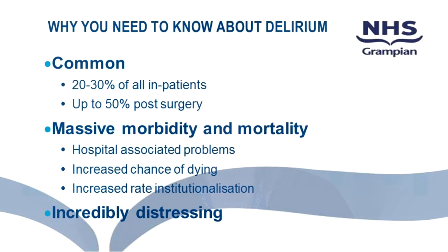Why is it important to know about delirium? No matter where you work in the hospital, you will come across people with delirium. It is incredibly common. 20 to 30% of all people admitted to hospital will have a delirium at some point during their admission. This is even higher in people undergoing surgery, affecting half of all people.